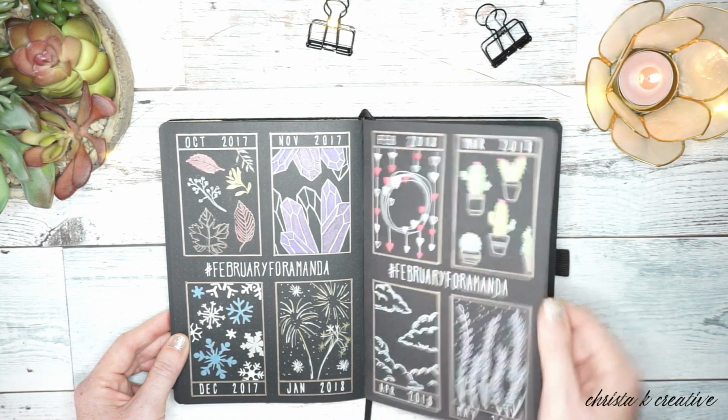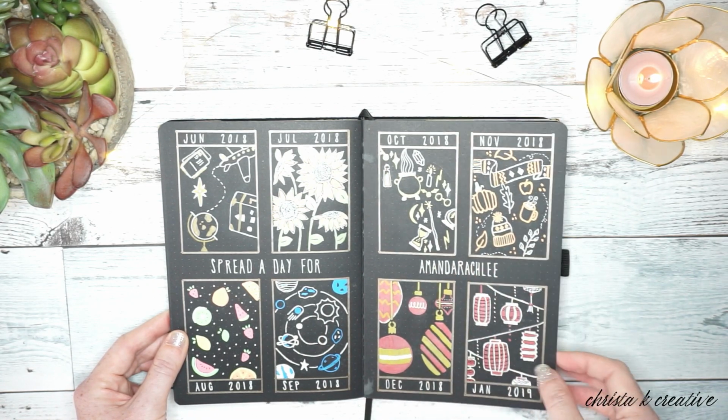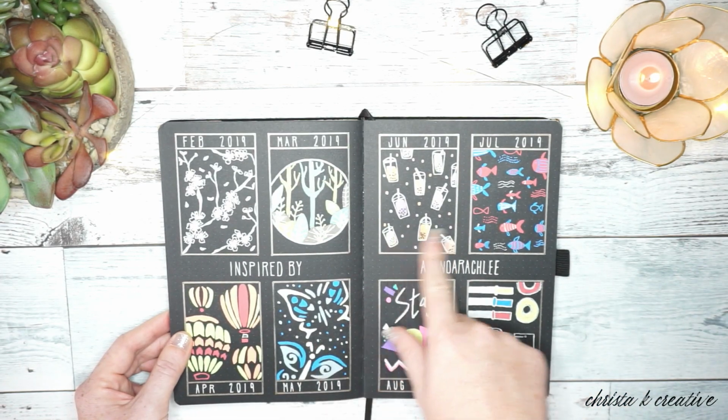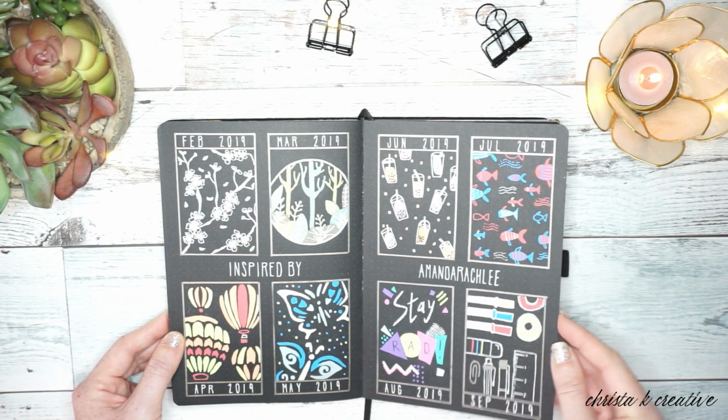But yeah, this was really fun. It was hard because of the blackout pages, the black paper, trying to recreate some of her spreads on black paper. I had to get pretty creative, but I think it turned out really well. She even gave me a shout out. It was amazing, but I really liked how this dedication to her turned out.